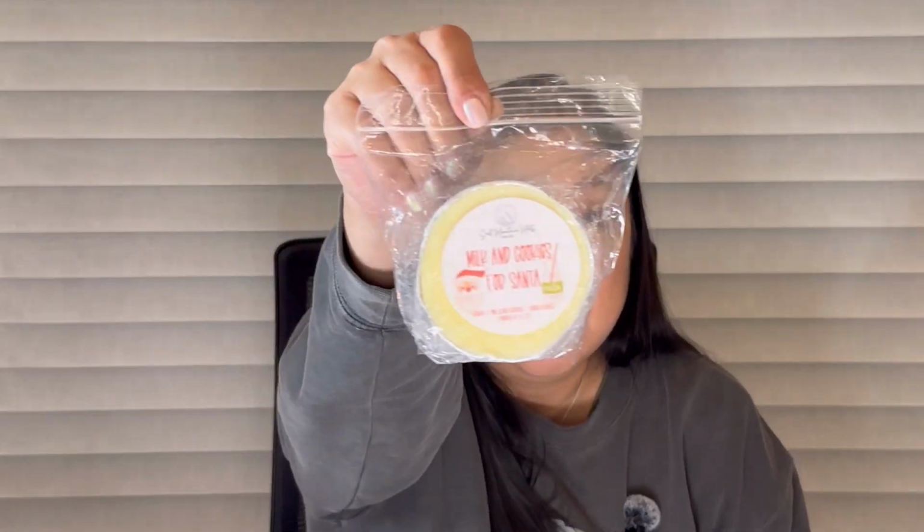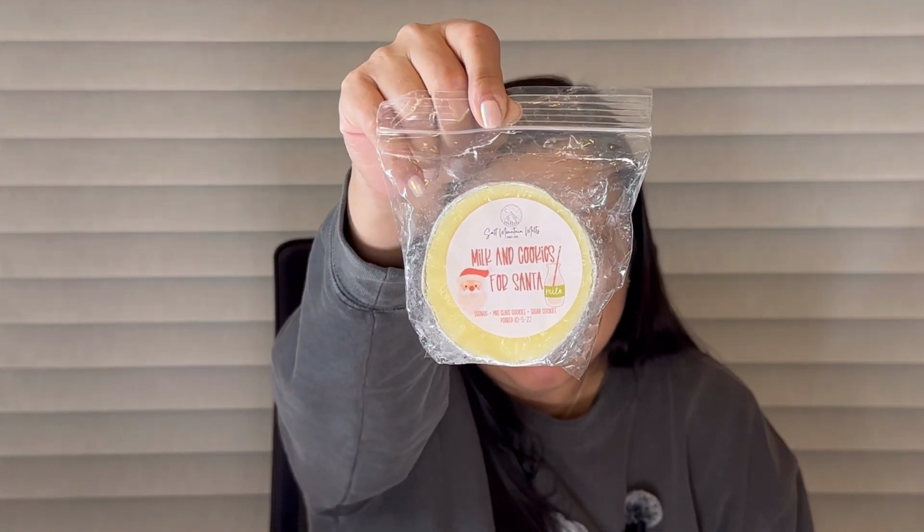I pulled milk and cookies for Santa, eggnog, Mrs. Claus cookies, sugar cookies. So I've never warmed this. I picked a few of these up in a D-stash and I'm really excited to try it. Again, it has eggnog in it, so I'm here for it.